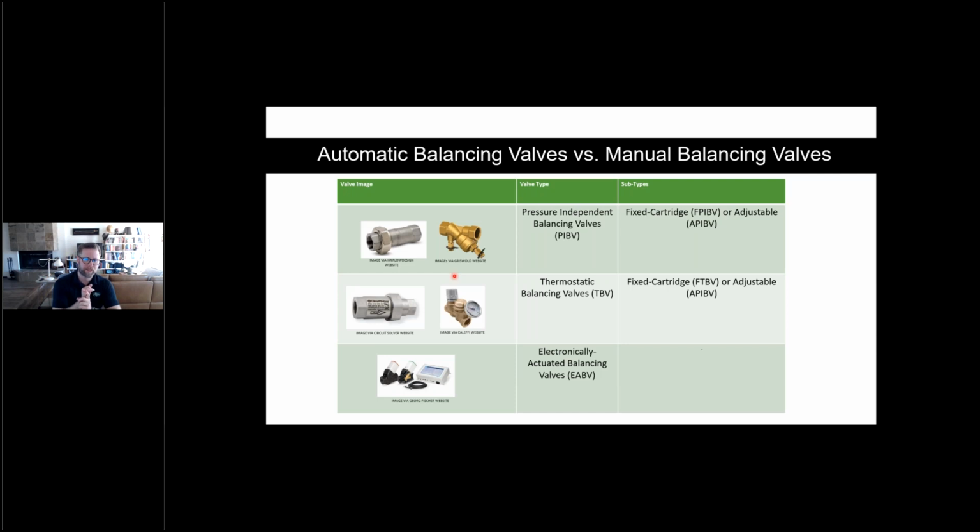We created three subtypes of automatic balancing valves: pressure independent balancing valves, thermostatic balancing valves, and electronically actuated balancing valves. The first, pressure independent balancing valves, create an artificial pressure drop across the valve that will maintain a given flow rate through that valve. There are cartridge, fixed types, or adjustable types. Thermostatic balancing valves modulate the flow rate and pressure drop through the valve to maintain a given temperature, and those are fixed cartridge or adjustable type. And last but not least, we have electronically actuated balancing valves, which can do either pressure independent or thermostatic balancing or other means of controls.